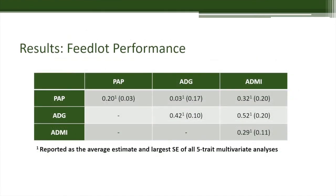As we move on to more results of this study, here we have listed a table which describes the relationship between pulmonary arterial pressure with our performance traits.